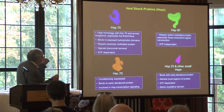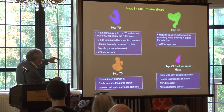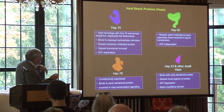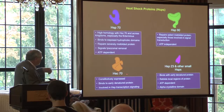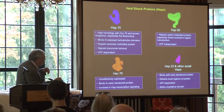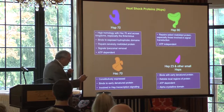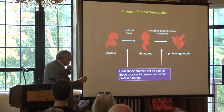Well, just a little bit more on these heat shock proteins. They have different names according to their molecular weight. Heat shock protein 70 means that the molecular weight is 70, one at 90. There's an HSC 70, and a whole bunch of small ones too. So not important for you, but it gives you an idea of the different ones that are there.